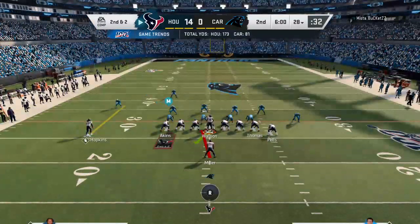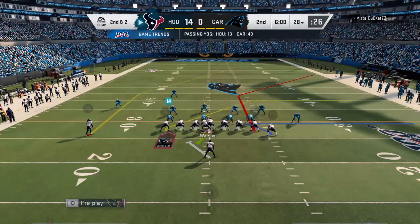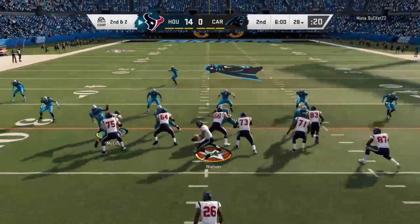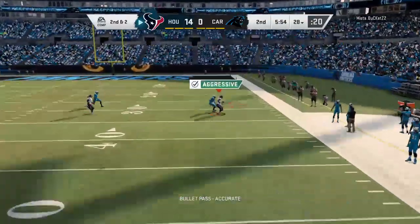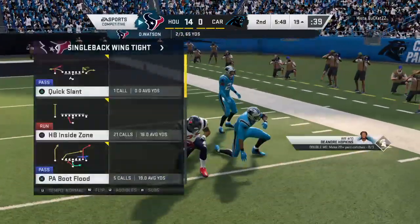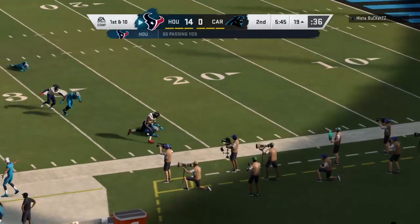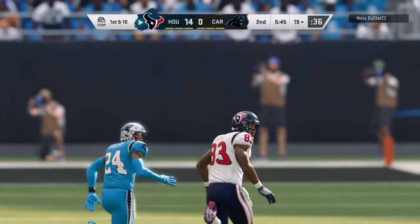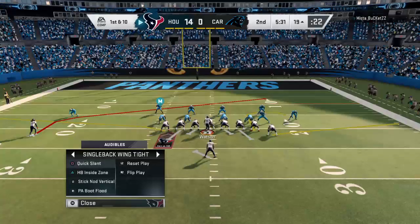Line of scrimmage, the 28 now as they come up on 2nd and a couple. Play action for Miller. Now Watson, flushed out right. He'll air it out deep for Thomas. And that's caught inside the 30. And he's going to get this deep on the Carolina side of the field. A huge play there for Houston. 52 yards. A real field flipper there as all of a sudden they've got a first down in the red zone.